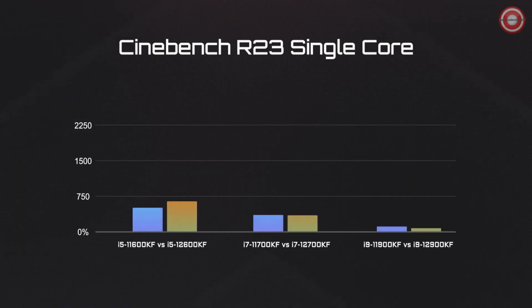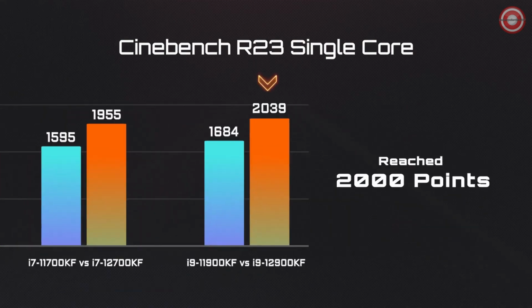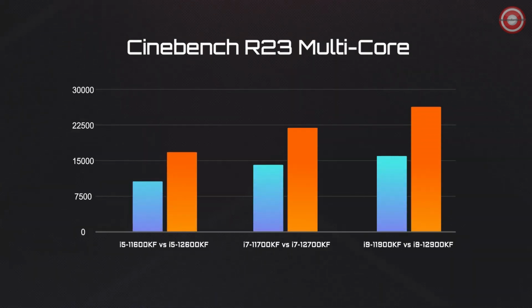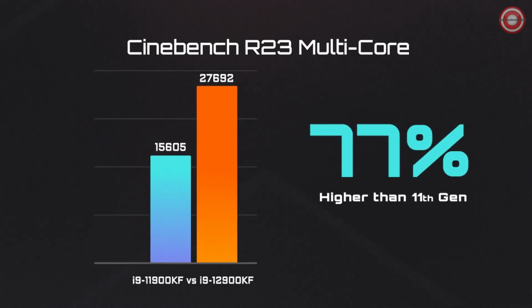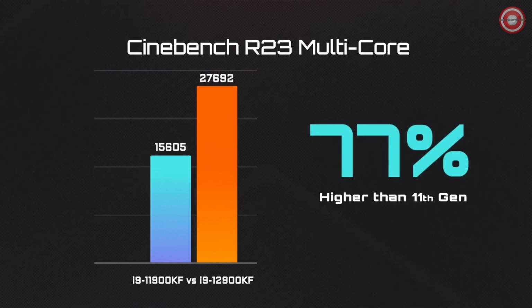First, let's see how the 12th gen processors perform under the Cinebench R23. For single-core performance, the score of the i9 processor reached 2000 points, which is about 20% higher than the last generation. The multi-core performance demonstrates the 12th gen strength. We can see on average a 50% jump in performance. The performance boost of i9 is even more impressive, 77% higher compared to the 11th gen i9.